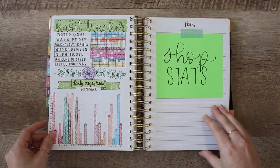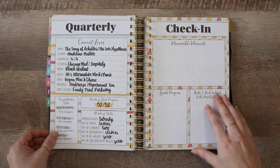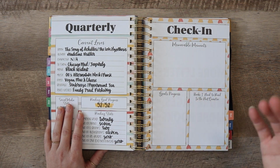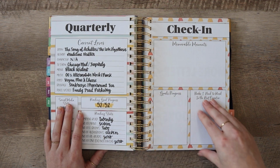Moving into the wrap up. Better reading month. This one I didn't end up finishing the check-in. I just didn't have time. That's okay. Sometimes that happens, but I did fill in this section.